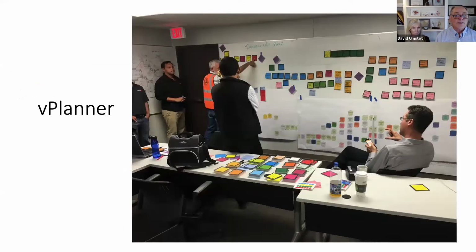Okay. All right, so what does this look like? This is up at actually Stanford. And you can see here that, you know, how do you end up doing this? This is a big project up in Stanford. But you can see you got tags on the wall. You can also see that you have vPlanner plotted out.